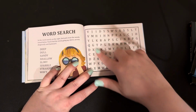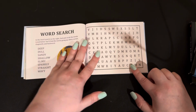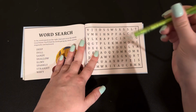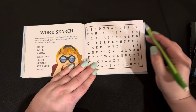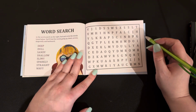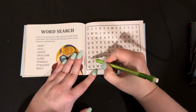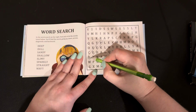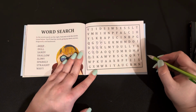There's a word search. I'm looking around. Oh, I do have a pencil near me. Should we do the word search? Let's give it a try. Let's look for the word deep. D-E-E-P. Let's cross it out because we finished it. We're going to try to go in order like we always do.